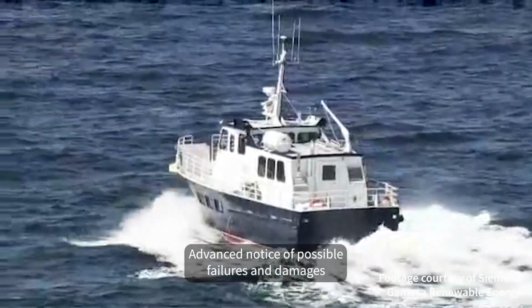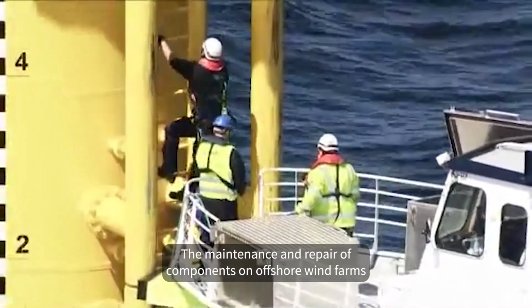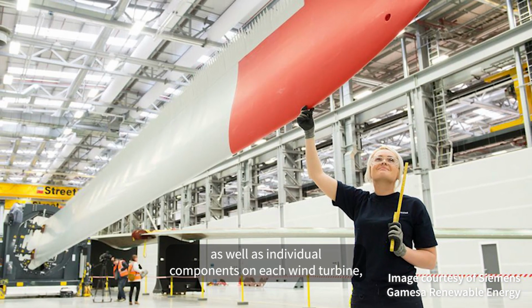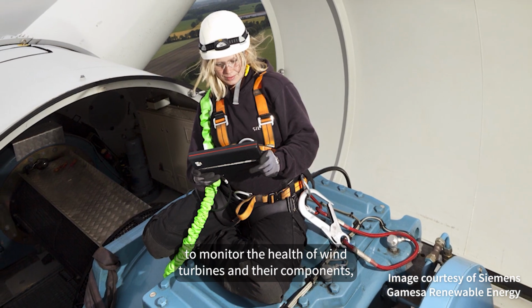Advanced notice of possible failures and damages can drastically reduce the amount of time a turbine is out of action. The maintenance and repair of components on offshore wind farms is also a very expensive task. The new technologies that we have developed use a combination of data and physics to allow us to monitor the performance of a whole wind farm, as well as individual components on each wind turbine, such as the blades or the mechanics.